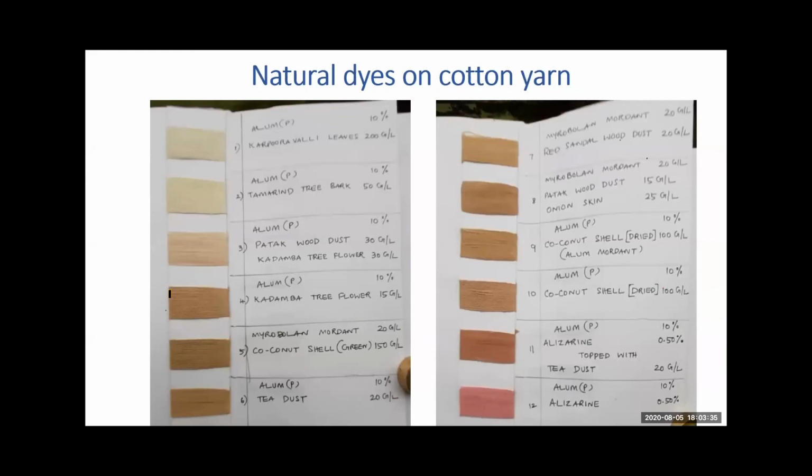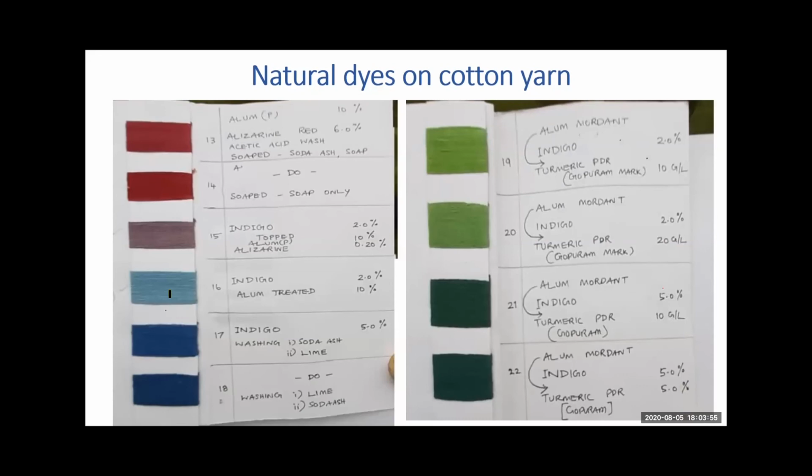So this is a natural dye on cotton yarn. I have taken it with different ingredients. Cotton battery and coconut husk. These are the constituents of this red, which is dyed with alizarin. Of course, alizarin is a synthetic matter. I wanted to see the shade, how it comes, so I have tried with that. And this is the green shade.